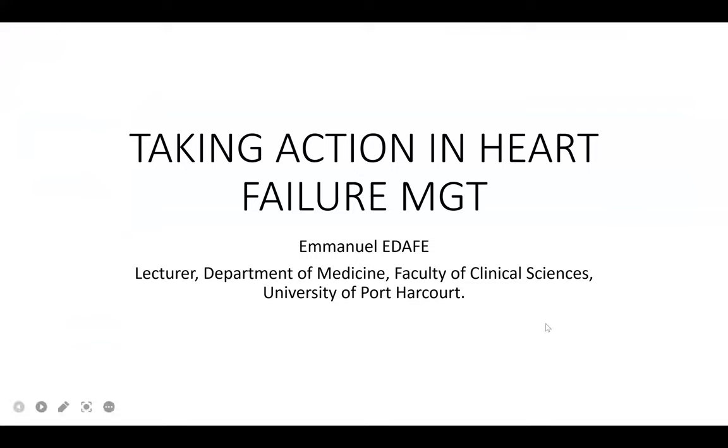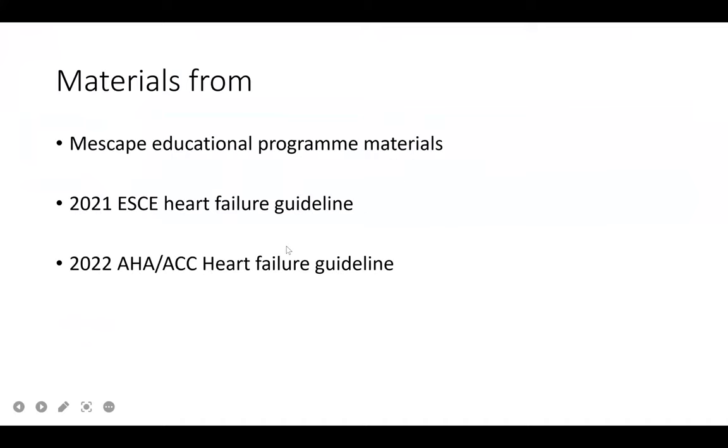So we'll look very briefly, in the next 20 to 25 minutes, at how, over a number of decades, a number of things have gone into the management of heart failure, from clinical trials to observational studies to meta-analyses, that have driven various modifications in the guidelines and various expert opinions here and there that have shaped the management of heart failure. Despite that, you still have great challenges and unmet needs in the management of heart failure.